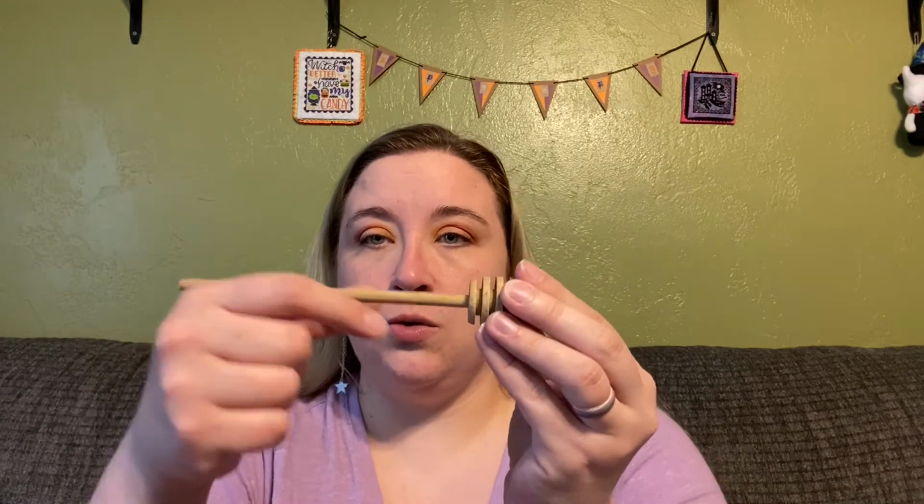I also found this, what are they called? Honey dippers, honey drippers, whatever it's called. I already have a plan for this one. I'm going to take that frosted pumpkin bee chart, insert a picture here, and hang it off here, then just get a ribbon and it'll be a little wall hanging. I think it'll be adorable.